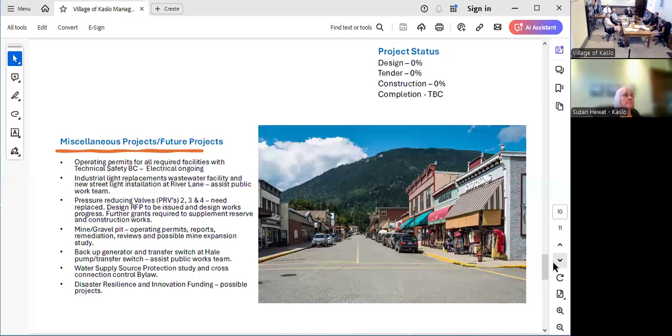Councillor: Through the chair, a question I have is on the second to last bullet, the water supply source protection study, and then the cross connection control bylaw. I don't understand that at all.